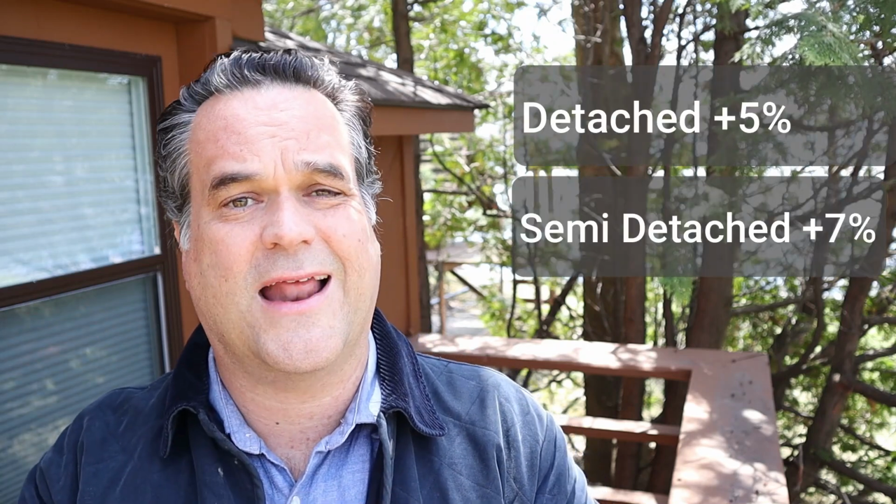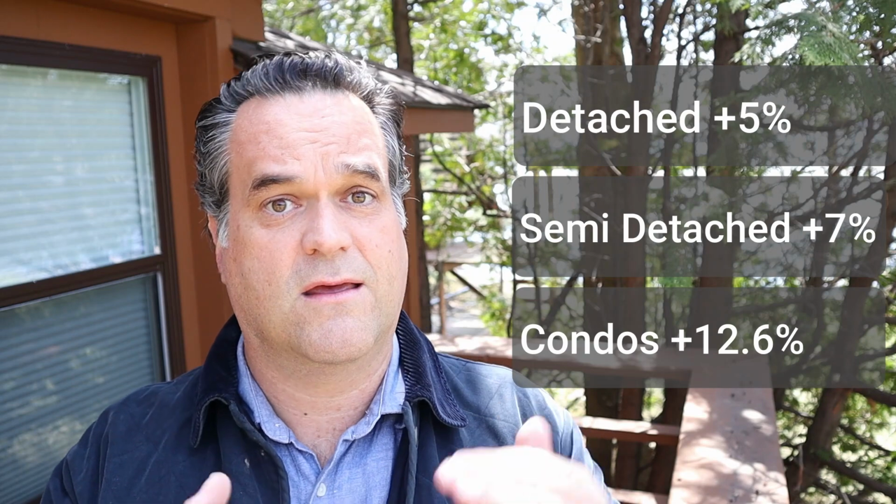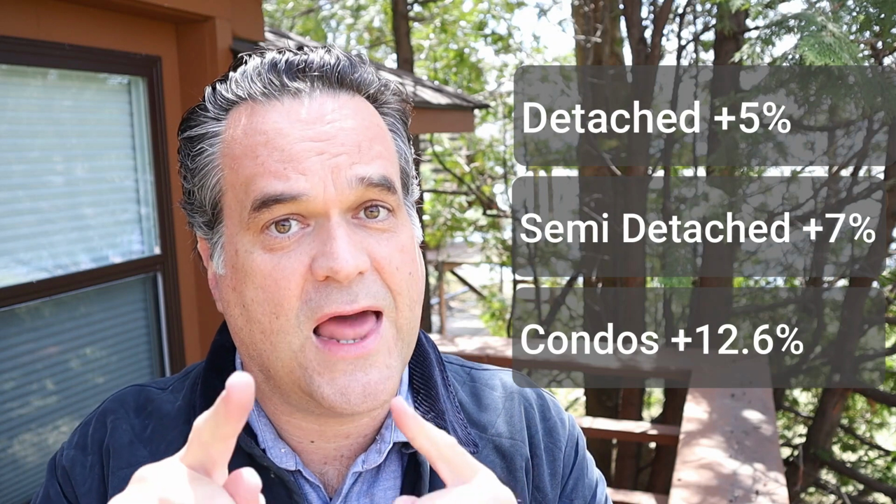And the home price index, a little different than the average, it compares like to like. So it was up for detached 5%, semi 7%, and condos a whopping 12.6%. I was actually a little surprised by that. I thought condos might have come down. More on that later. 12.6%.